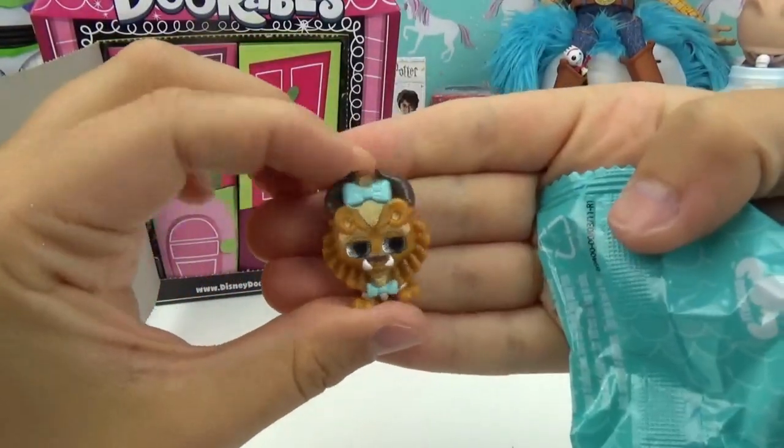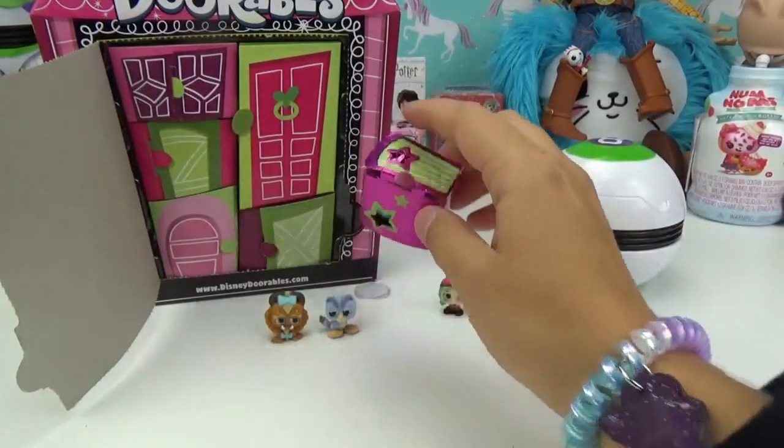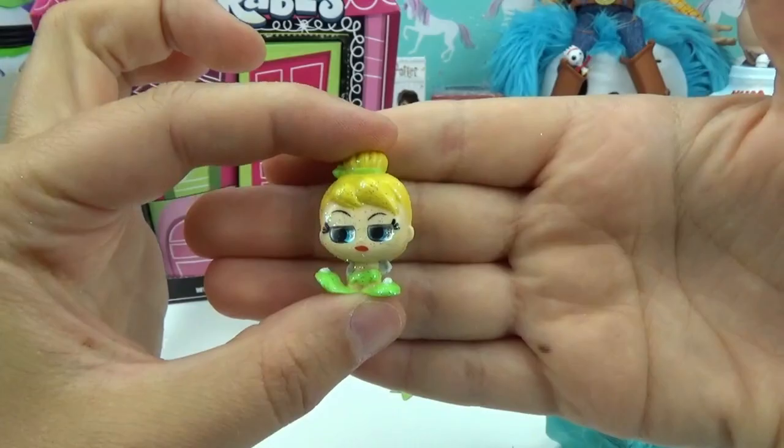Aw, we got the ever gorgeous Beast from Beauty and the Beast. And who's gonna be in our lucky bonus door? I'm so excited to find out. It's an ultra rare Tinkerbell.